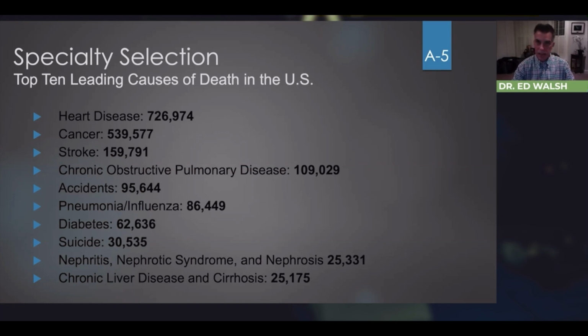I see that every day. I see diabetes every day. I see mental health every day. I see end-stage renal disease every day. And I see chronic liver disease and cirrhosis every day. So all of these patients funnel through American emergency rooms on a daily basis. It's a massive amount of healthcare that is being provided by emergency departments.